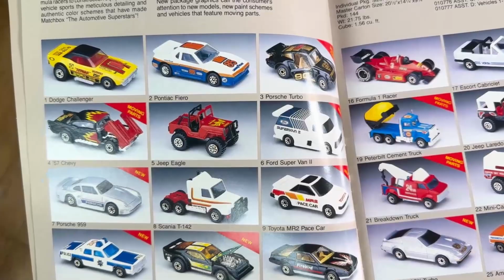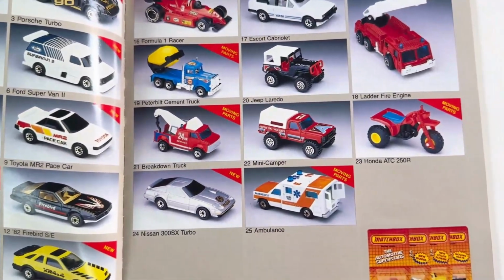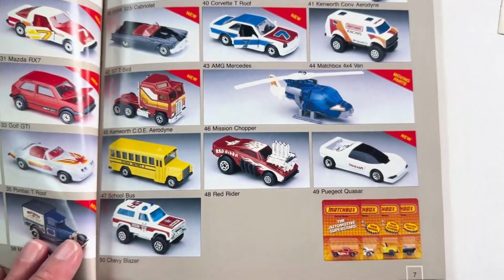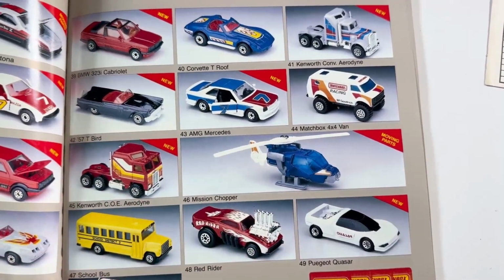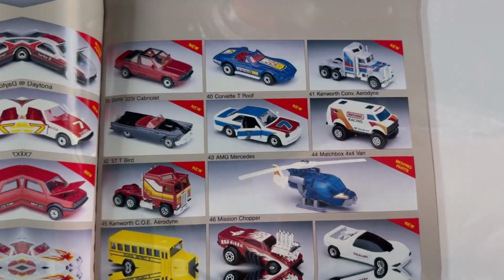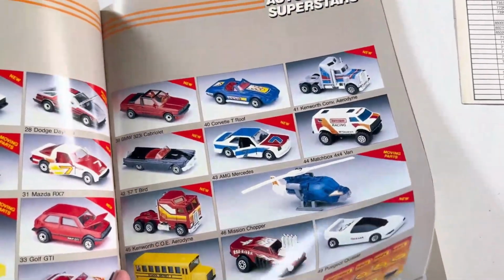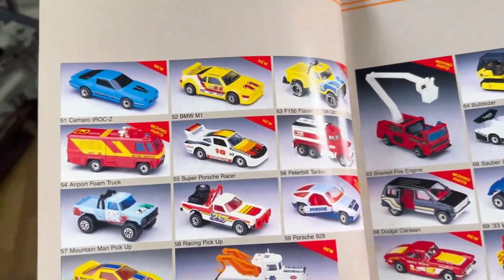Good looking race cars, trucks, and so forth. And it shows the packaging style of that year. More. Oh, look at that. That reminds me of Airwolf just a little bit. Matchbox had a habit of that, picking cultural icons and getting close, but not paying franchise fees.